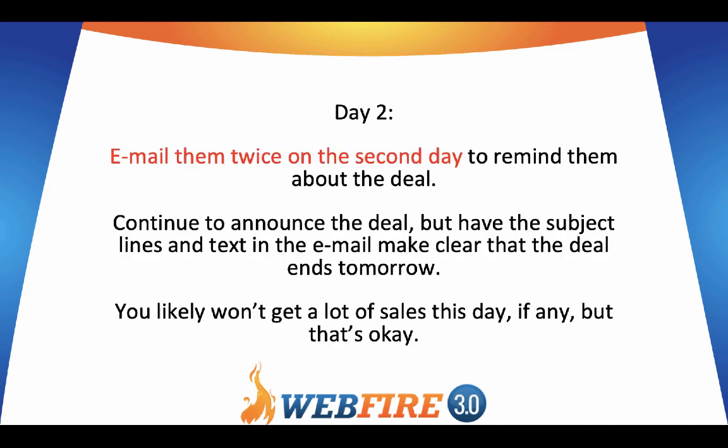On day 2, you'll want to email them 2 times, and remind them about the deal. So on the 2nd day, you'll email them twice, once in the morning and once in the afternoon or evening. You'll want to continue to announce the deal, but have the subject lines and the text in the email make it clear that the deal ends tomorrow. So, again, a little more sense of urgency here. You likely won't get a lot of sales on this day, if any, but that's okay.